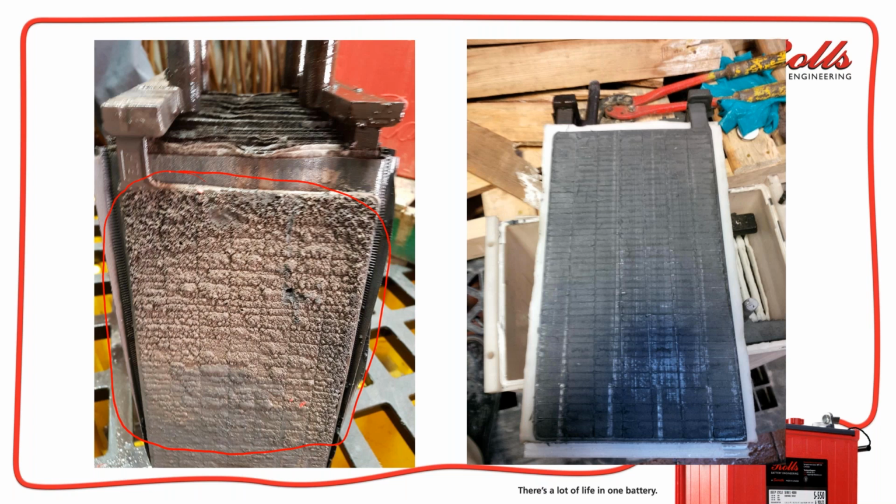And so that's corrosion. That's the minerals coming out of the water that you're introducing into your battery, causing entire plate corrosion. You can see it throughout the entire plate.